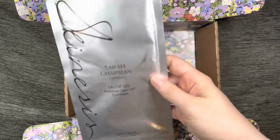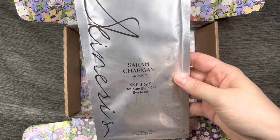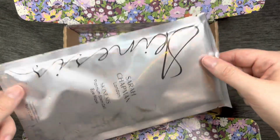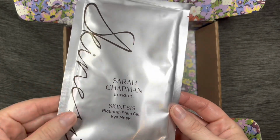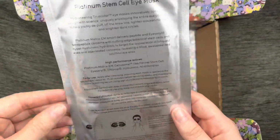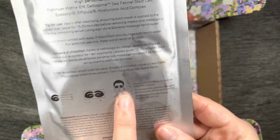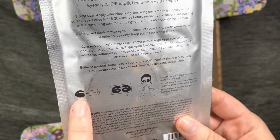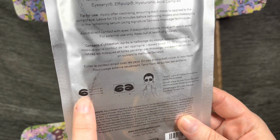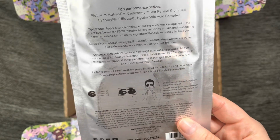The final mask is from the brand Sarah Chapman, which as soon as I saw this, I knew this was an expensive brand. It's also rather large for a mask. So I'm presuming it's going to be similar to the other one in that it's a full-blown, covers all of your eyes. Let's have a look. So this one looks very different and slightly terrifying on that picture, but I quite like that it looks to cover the under eyes and above your eyes as well, like under your eyebrow, so that's quite cool.